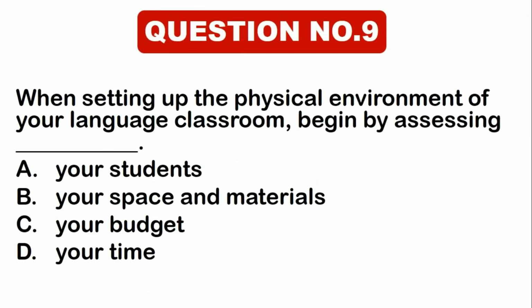Question number 9. When setting up the physical environment of your language classroom, begin by assessing A. your students, B. your space and materials, C. your budget, D. your time.